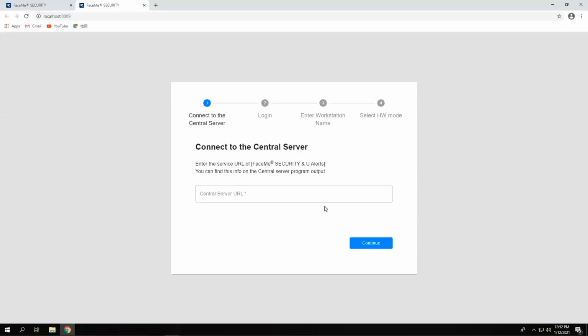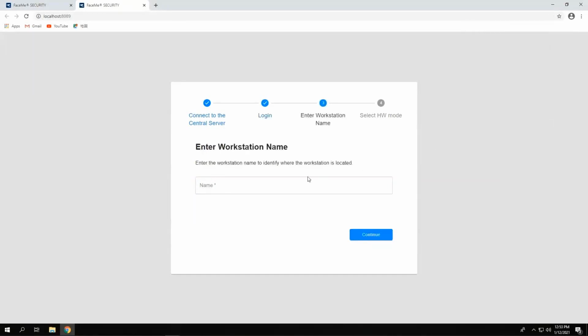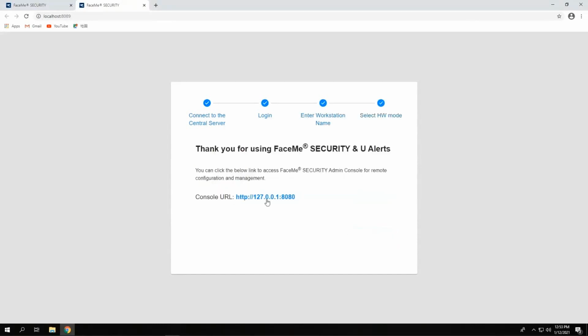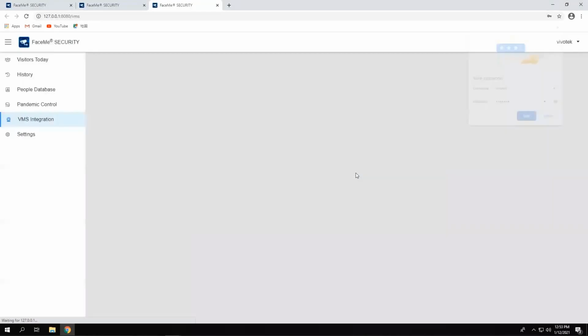Now we're going to connect to our central server. Once again, it's all on the same machine, so we'll use that 127.0.0.1 IP address, but make sure that your port number is 8080. Use that account name and password that we just created and go ahead and enter the workstation name. And we'll just call this one workstation 1F. And then select if it's a GPU or a VPU that's going to be doing the facial recognition. And then let's go ahead and go to the console. Log in again with our username and password.